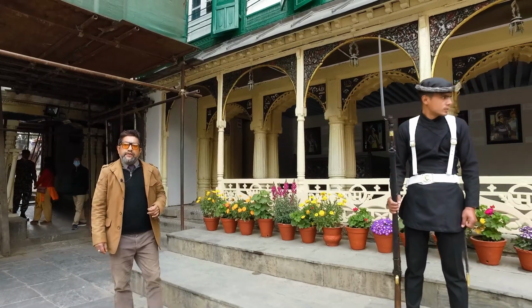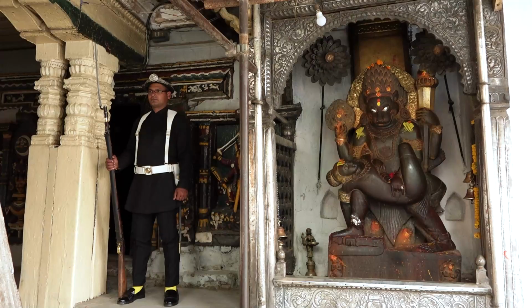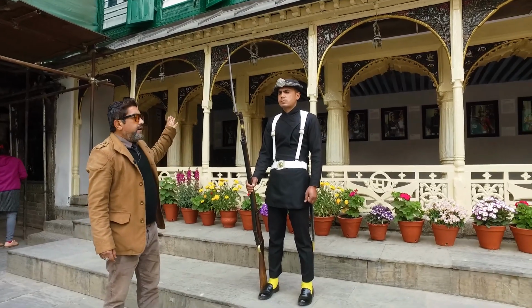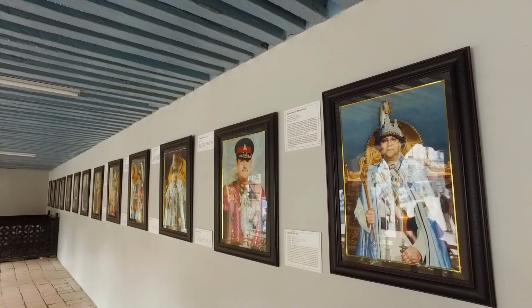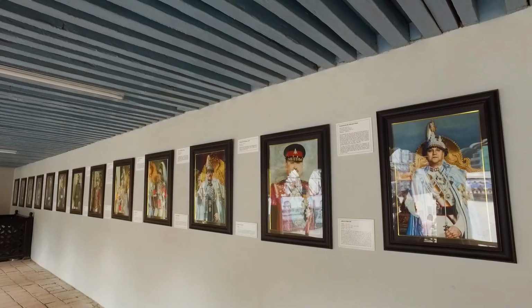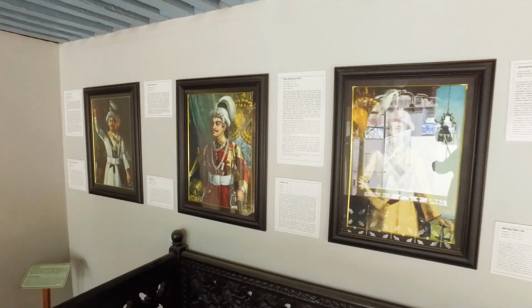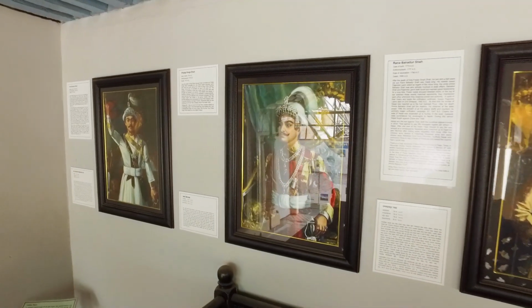We have now entered one of the finest complexes within the Durbar Square of Kathmandu, and this part of the palace has beautiful portraits of the different rulers that ruled over the history of Nepal. I would like to recall the unifier, the ancestor of the present king, one of the best loved kings ever in the history of Nepal, King Prithvi Narayan Shah.